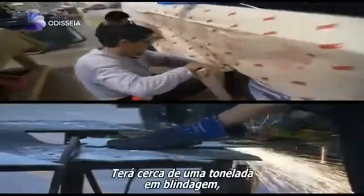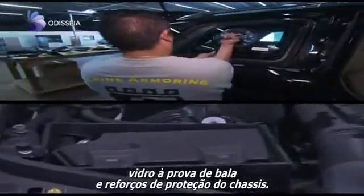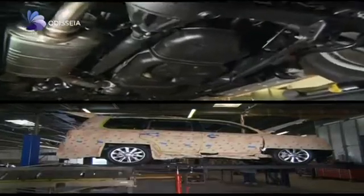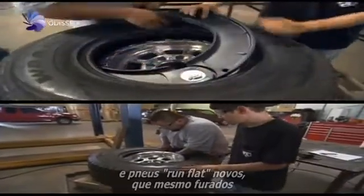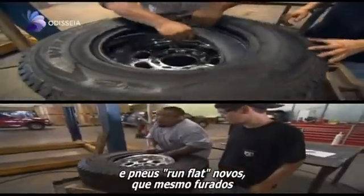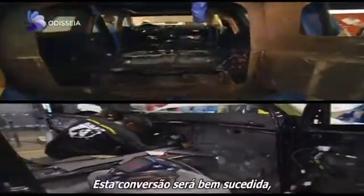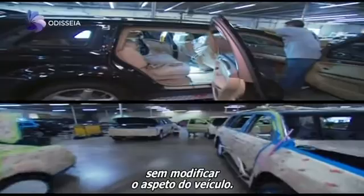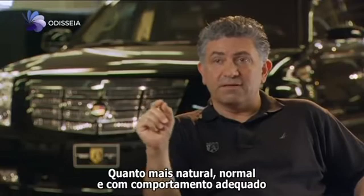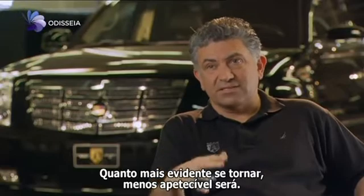It will gain approximately 1,500 pounds in armor, bulletproof glass, and protective frame reinforcements. It will be outfitted with a heavy-duty suspension to handle the extra load and new run-flat tires that can be blown out and still continue to drive for at least 50 more miles. This conversion will be a success if Alpine can make these changes without altering the vehicle's appearance. The more natural, normal, properly behaving vehicle we produce, the better it is. The more noticeable it becomes, the less desirable it is.